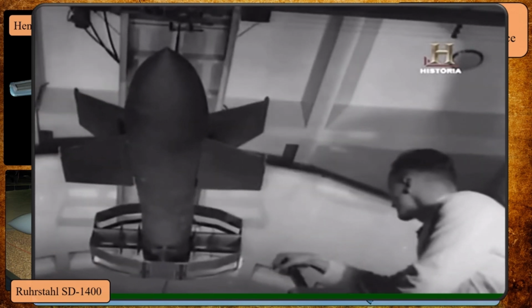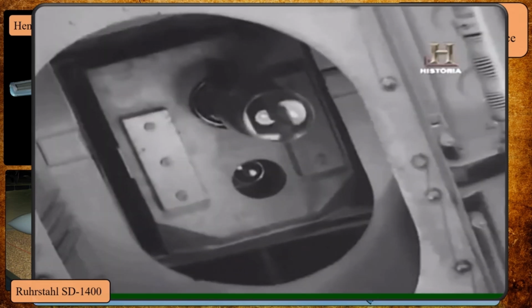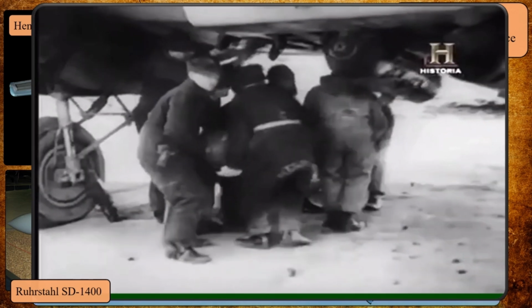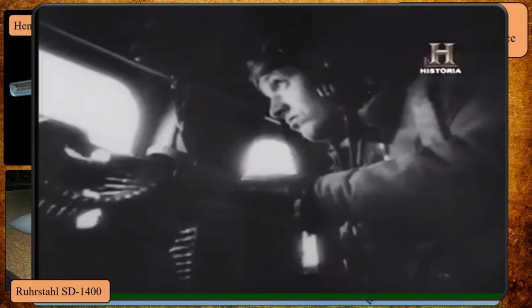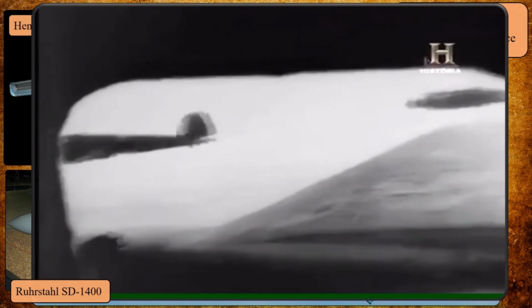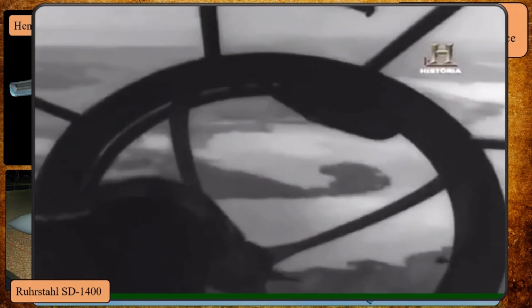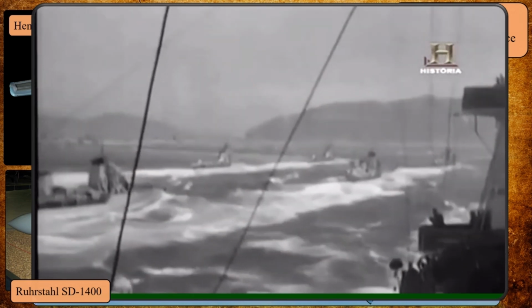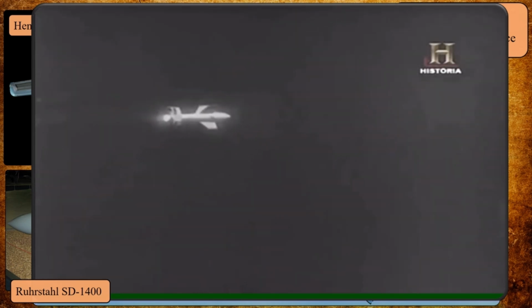Launched from a height of 5,000 meters, the Henschel had a range of 8,500 meters and carried a 650-pound warhead, while the Ruhrstahl had a range of 1,500 meters and had a 710-pound warhead. In combat, those radio-controlled bombs sank or damaged several British, Italian, and American ships. And the most famous of their attacks occurred in September 1943, when 15 German bombers dropped 15 Fritz bombs and sank the battleship Roma.